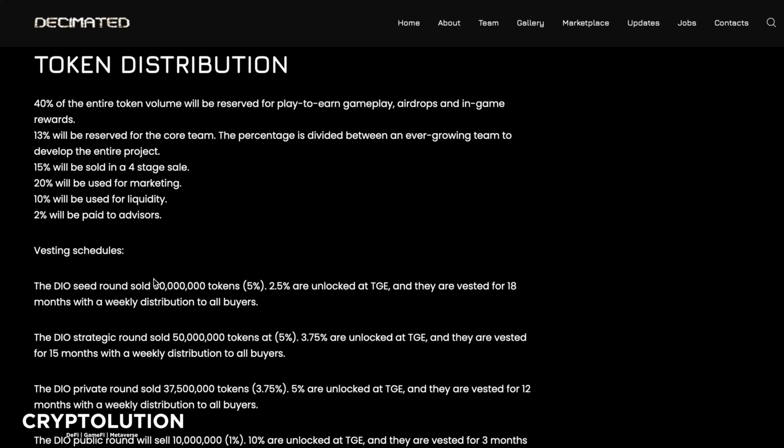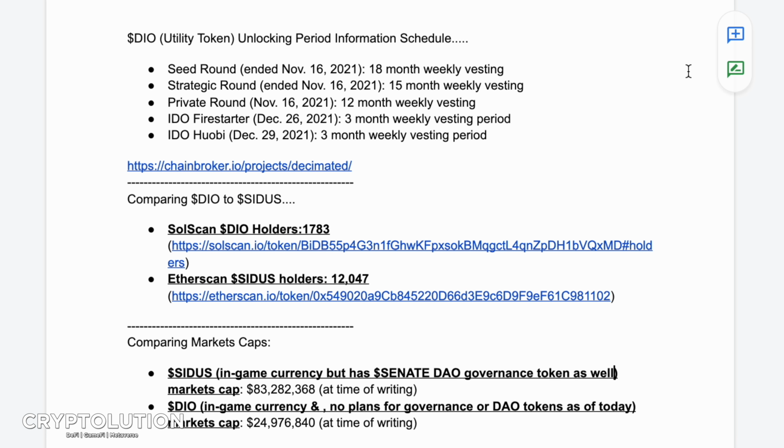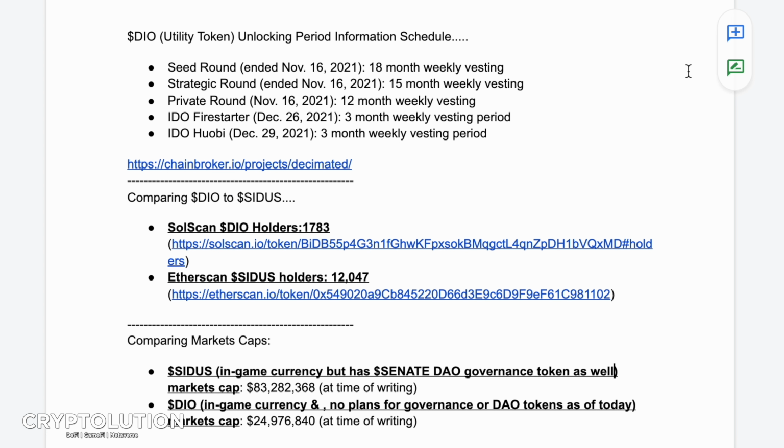Now, it does say DIO seed round and strategic round, but I have a better description of that. I actually broke it down. So I was doing some research on the different platforms that have launched the tokens and pretty much their vesting schedule, which we talked about earlier before. So this is the DIO utility token unlocking period information schedule. So I started just diving deep into how this happened.